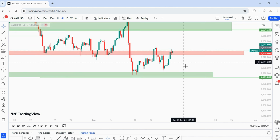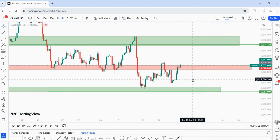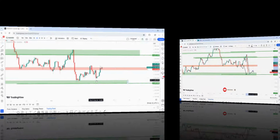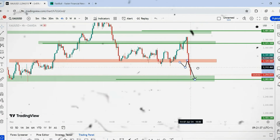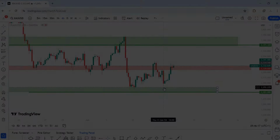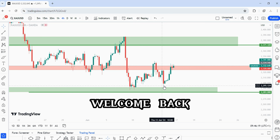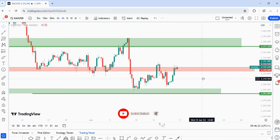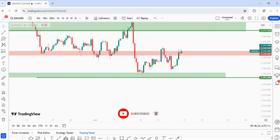Now on the 4 hour time frame, remember last week our price was trading around here, and I was of the opinion that price should pull back into this zone before we sell off into this zone, though we did. So going into next week, we may come back into this region here, which is 2324 region, before we continue selling off. Though we didn't actually come into that zone, but we came close before we now saw this bullish push to the upside.